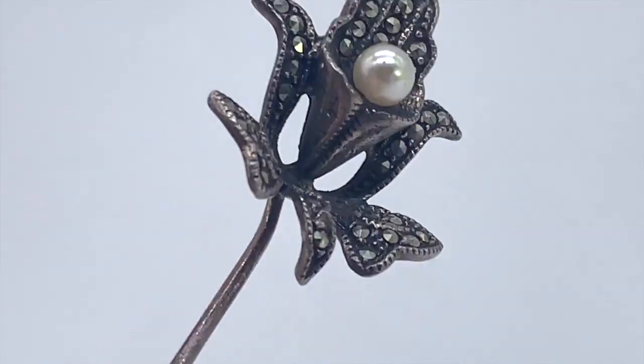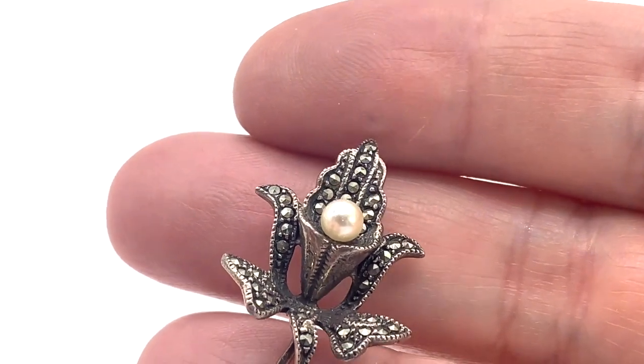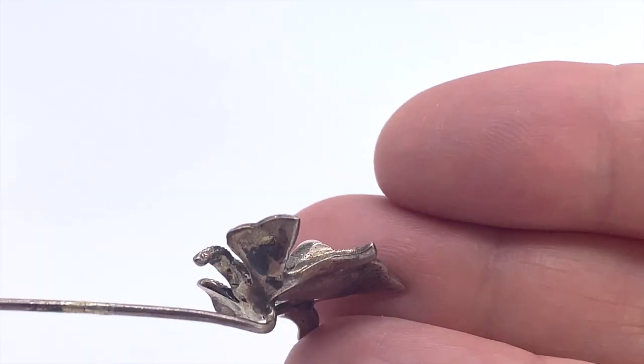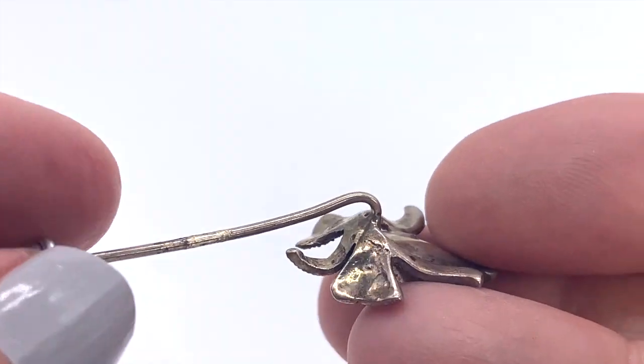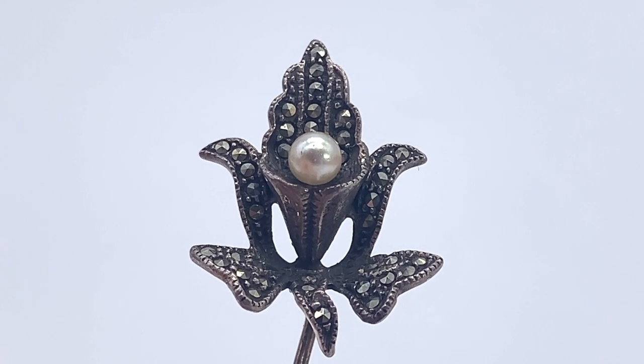Anyway, it's probably upside down, but it is marked. This is lovely. I guess this is a, is that a daffodil? How pretty is that? Another really girly one. Beautiful stick pin. Yeah, that's lovely.